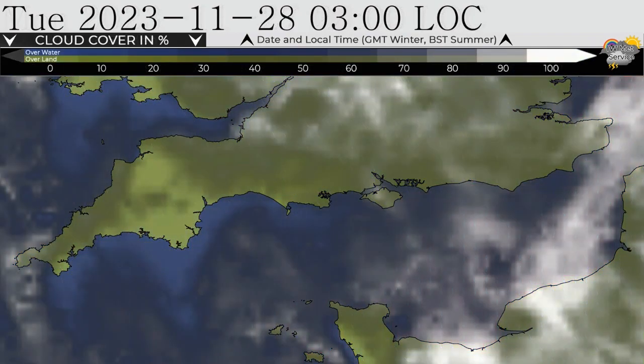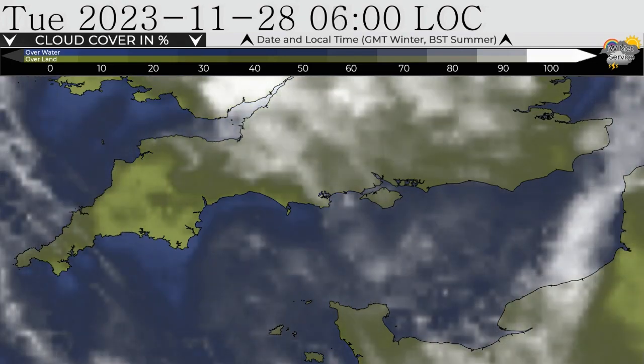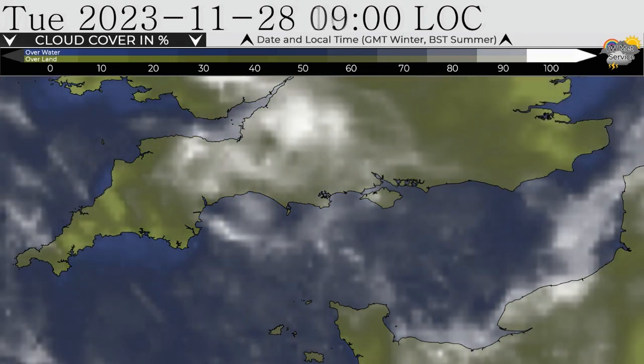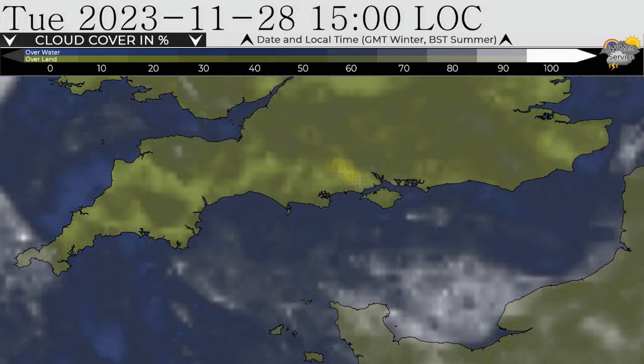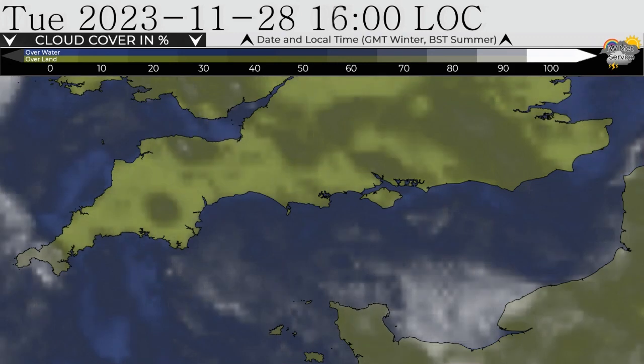Now Tuesday looks like it will be a dry day. Already from the early hours of the morning it will be dry. And you can see these areas of cloud moving through. So there will be some patchy cloud at times, but you can see these clearer spells here, and that shows that there will potentially be some sunny spells, especially as we move into Tuesday afternoon.